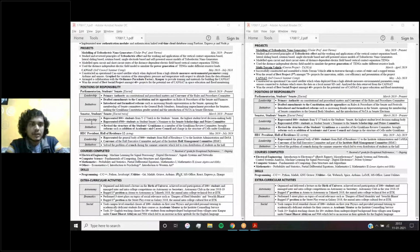Right. Yes, I'd also like to add one point here. Your modeling of triboelectric nanogenerators project, I think, is similar in both the resumes, right? The details of it. Yeah, so you can also try to simplify it further for a non-core resume. These details might make sense for a core resume, but for a non-core resume, someone might not be able to make sense out of it. Like, what does this project mean? So you could obviously try to simplify it more.